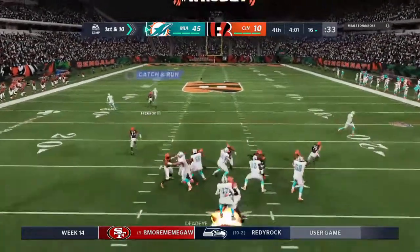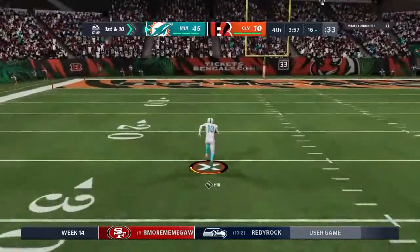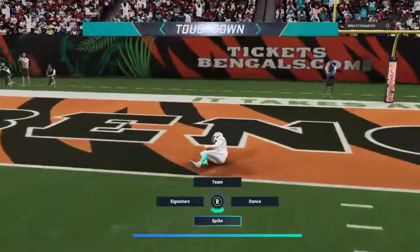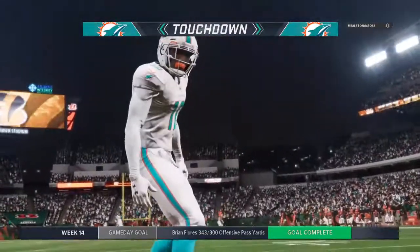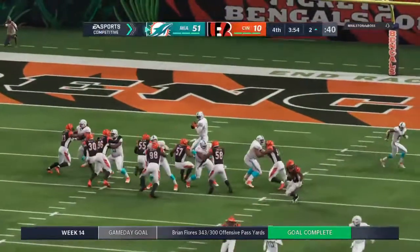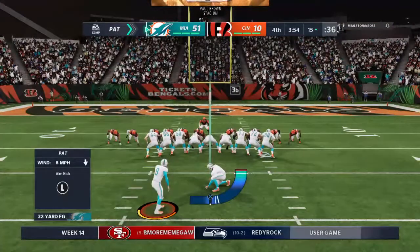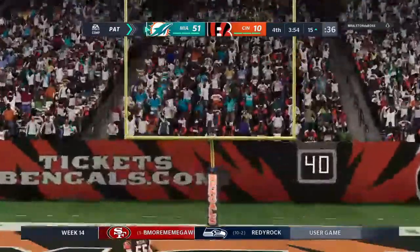So after the INT, it's Allen, and going deep. He's got a man. Complete. The 20, 10, 5, and all the way in for a Miami touchdown. Number 10, Tyreek Hill, 84 yards. And the Dolphins just continue to pour it on. Even though they've got this big advantage, Charles, they are not taking their foot off the gas pedal right now.